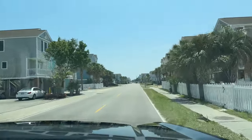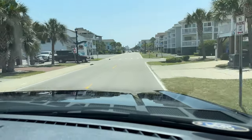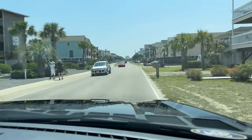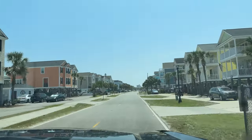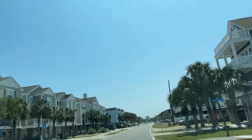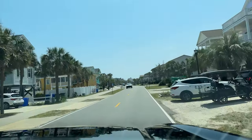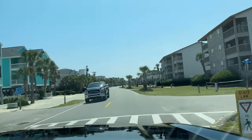So all of these homes, these are all rentals here on the left that are ocean front. So this is going from Surfside Beach where we are, and free parking once we get down to Garden City Beach. So Surfside, you have to pay to park. When you get into Garden City, you don't. There's free parking. So we go down a little bit further. And there's always people walking and riding their bikes up and down here. This is all rental stuff, right off the beach. Plenty of beach accesses on the left with parking, some with parking, some without parking.